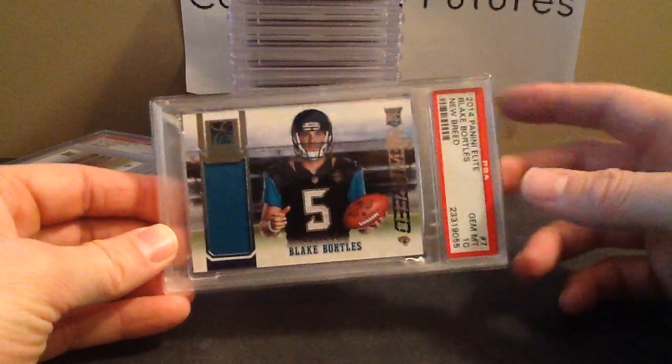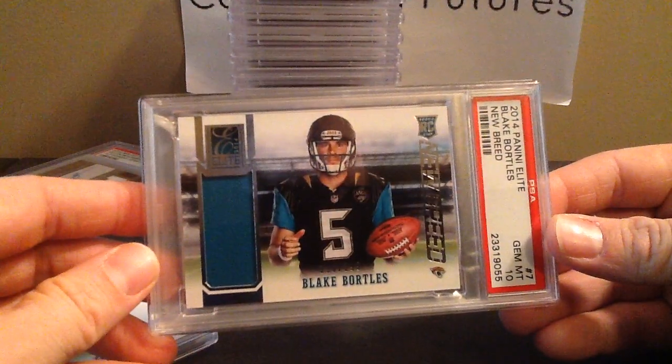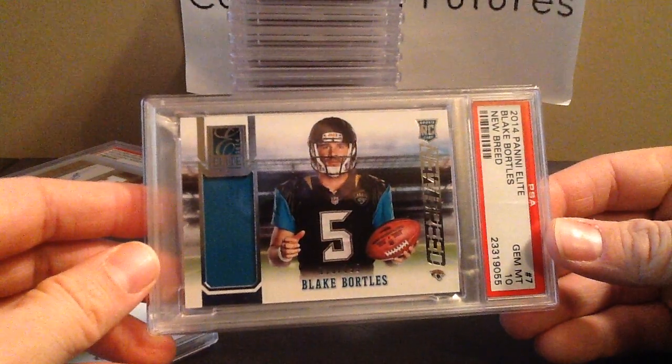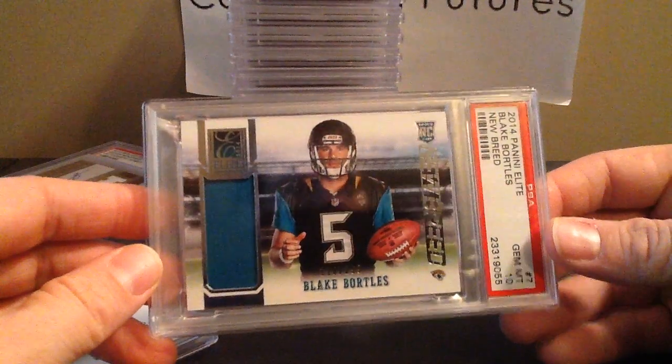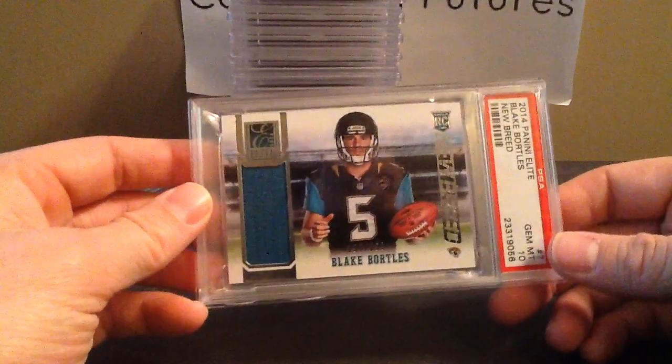But this was a Bortles, and I pulled these next two from my case of Elite. It's just a basic event jersey to $2.99, but I thought it'd look cool slabbed. And this is the exact same card out of $2.99. And they both got 10s. This is some of the examples of 14 Elite being pretty easy to grade.